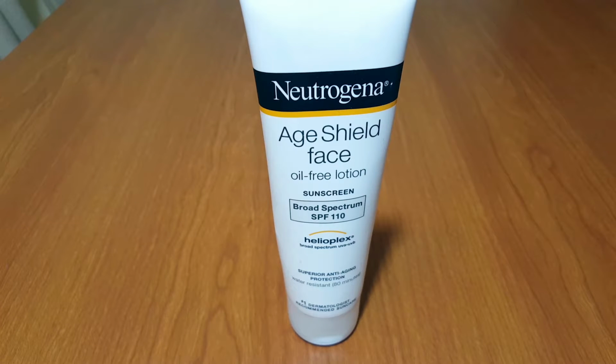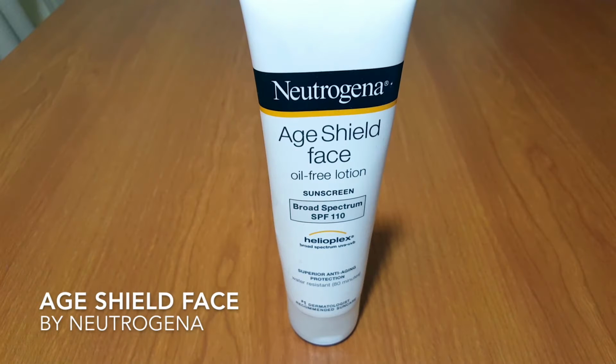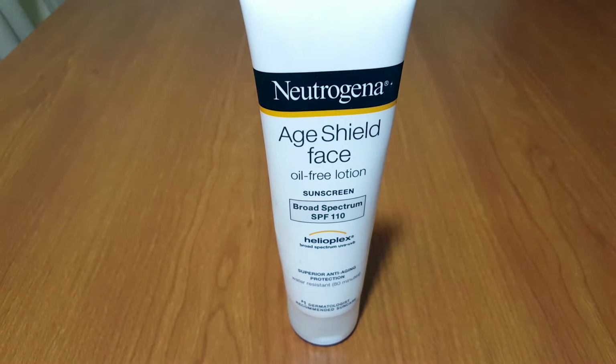I want to introduce you to the absolute only sunscreen that I have used for the past several years, which is the Neutrogena Age Shield Face Oil-Free Lotion Sunscreen. Broad Spectrum SPF is 110, which is extremely effective, and it also includes the Helioplex Broad Spectrum. It's ultraviolet skin protection containing avobenzone and oxybenzone.